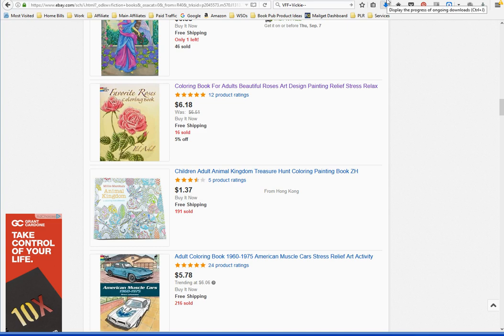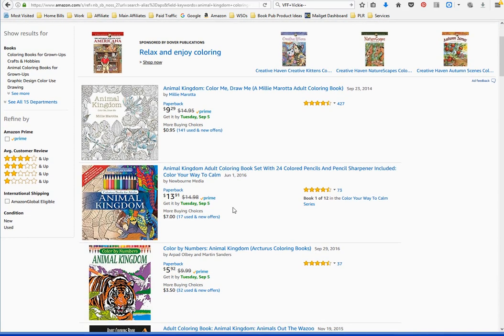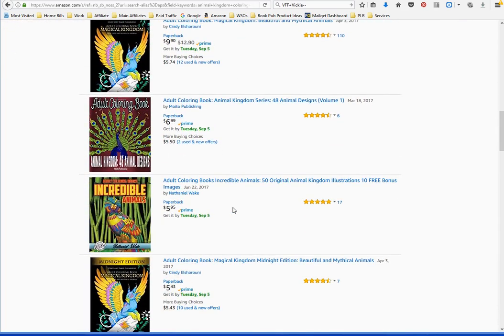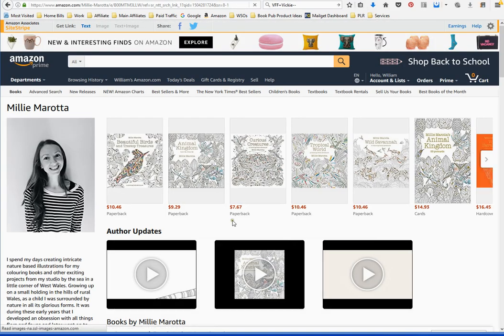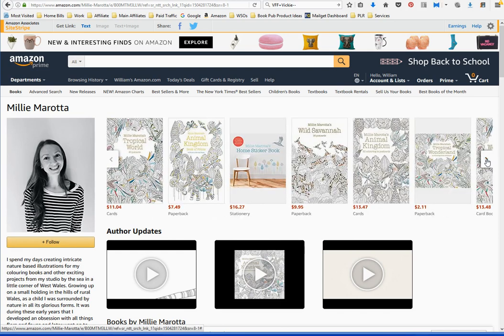Colored leaves on that cover, and it looks to be the same book with a different book cover. So let's go down. We know that that's the right author, so let's go to her profile, and there she is. We'll navigate, see if we can find the matching book.